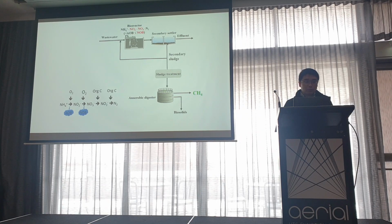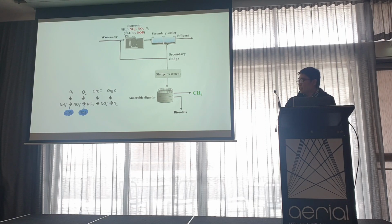And also in the wastewater treatment plant, we need to remove nitrogen. Generally speaking, nitrogen removal is through nitrification and denitrification, for instance, from ammonia to nitrite, then to nitrate, and then denitrify into nitrogen gas. This process is carried out by the ammonia oxidizing bacteria, that is AOB, and the nitrite oxidizing bacteria, that is NOB.